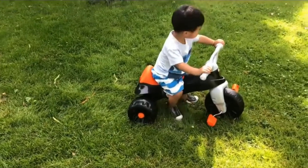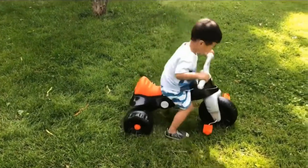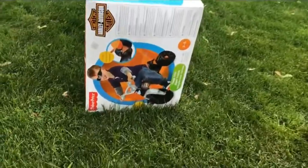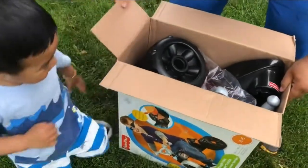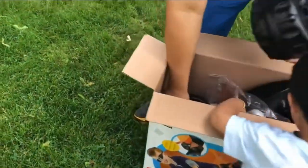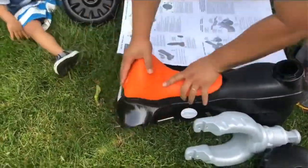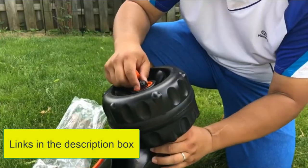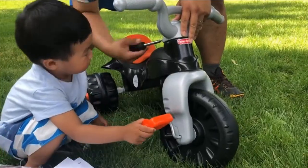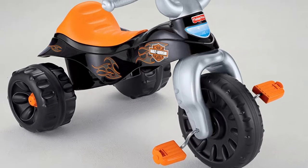Around the trike, you have flame decals down the sides with the Harley-Davidson logo. The seat is leather orange, contrasting with the black frame. The handlebars are colored silver to resemble chrome to finish off the look. It's also stable. The wide wheels have a large grip on the surface, and the pedals are big and easy to turn. The handlebars are comfortable to hold and under the seat is a small cargo compartment for the rider's essentials. The trike is suitable for children aged 2 to 5.